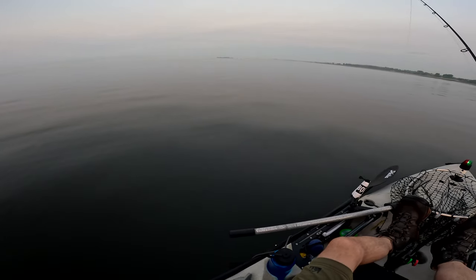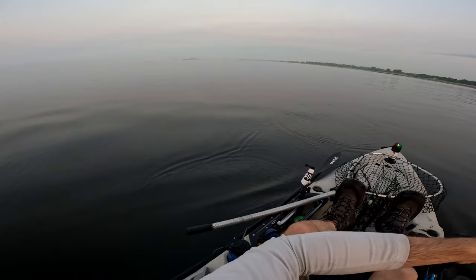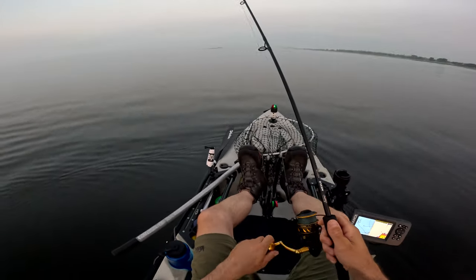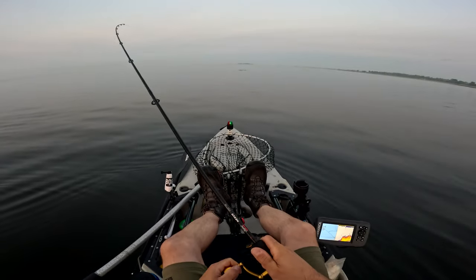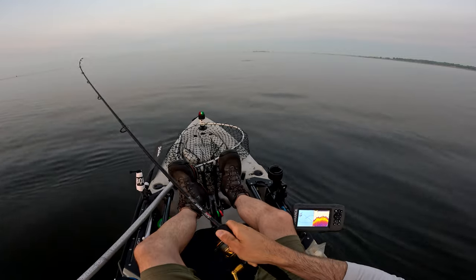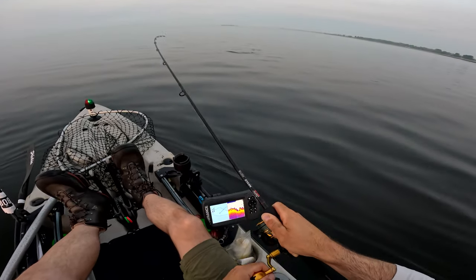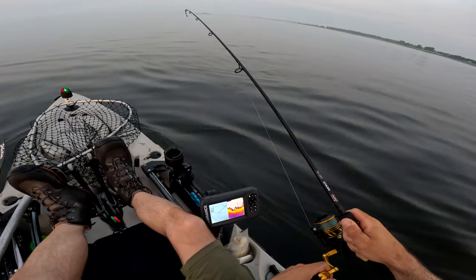Something just jumped right here. Right there. There we go, got him. I think this is, what the heck is this? Is this a fluke? I think we just locked into a fluke. What the heck is this? Maybe a small bluefish? Just saw it jump. No, it's another weakfish.